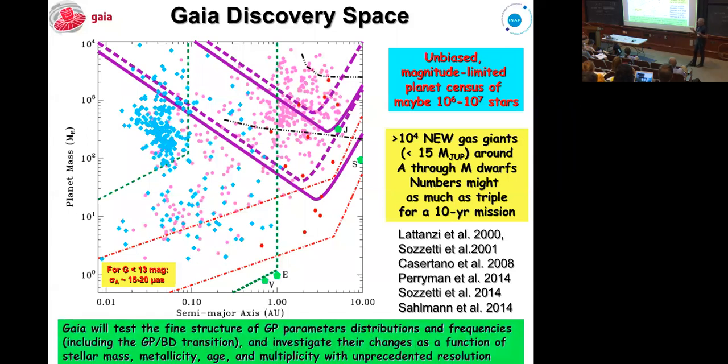So this is exactly what Gaia will ultimately deliver: a catalog of exoplanetary companions that will be provided by Gaia data editors in the future. It will allow you to work out the fine structure of orbital element distributions, correlations between planetary frequencies and planetary parameters, and the properties of the parent star, and particularly all the way to the so-called transition between giant planets and brown dwarfs, because the more massive the companion, the easier for Gaia to say something about its system. This is really the bottom line.